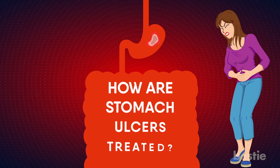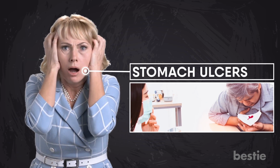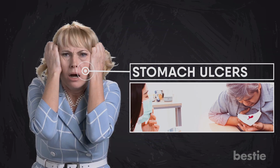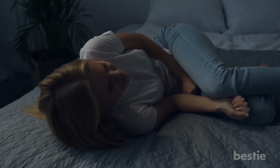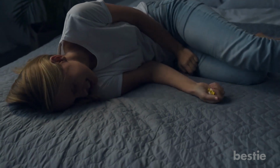How are stomach ulcers treated? I know we scared you with the talk about blood in the vomit, but remember, that's pretty rare with stomach ulcers. You'd be glad to know that stomach ulcers are treated pretty easily. But if you leave them alone, they can get very serious. The treatment you'll undergo depends on the cause of the ulcer.